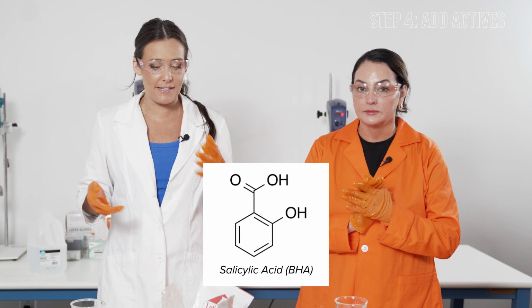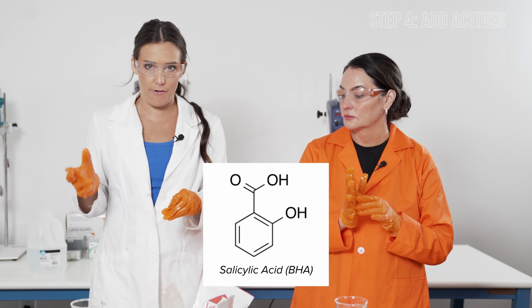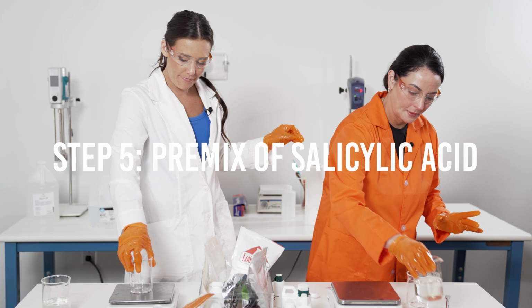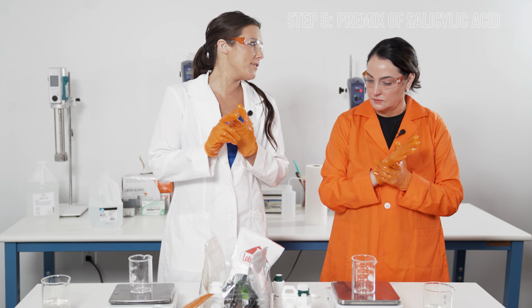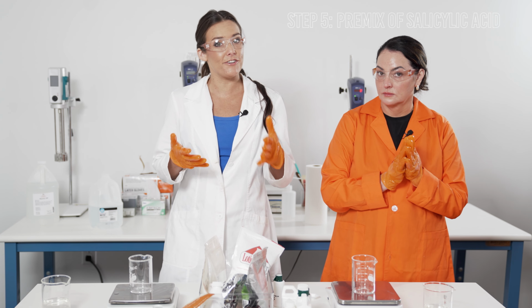Salicylic acid, unlike some of these other ones, has some oil-soluble properties to it. So it doesn't go directly into the formula. That's why I have this other beaker right here. We are going to dissolve it in an ingredient called ethoxydiglycol. That is a solvent that's commonly used to help keep the salicylic from crystallizing out in the formula, but it can also help improve the penetration in the skin.